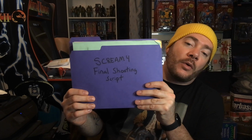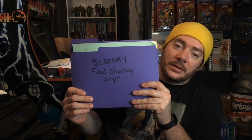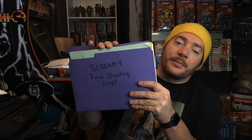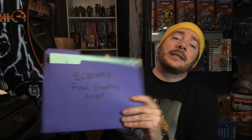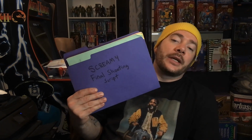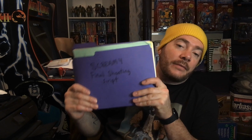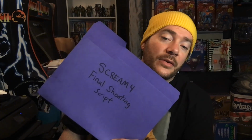What I have here is an original complete Scream 4 final shooting script. This is complete. It has all the rewrite pages in it and still has production writing on the inside. This is the only complete shooting script for Scream 4 that has ever surfaced, an actual physical complete shooting script. And I'll take it out of the folder here. The folder is not part of it, by the way. That's just how I store it with my other scripts and keep track of it. So here it is.